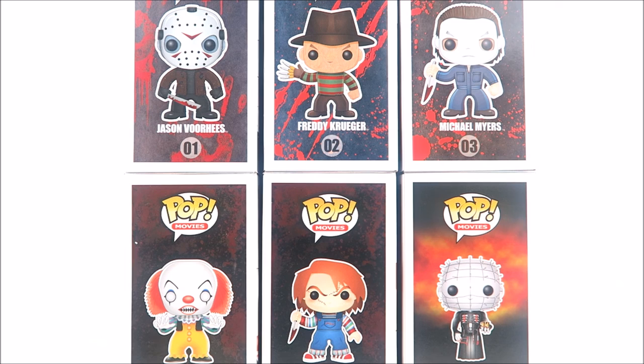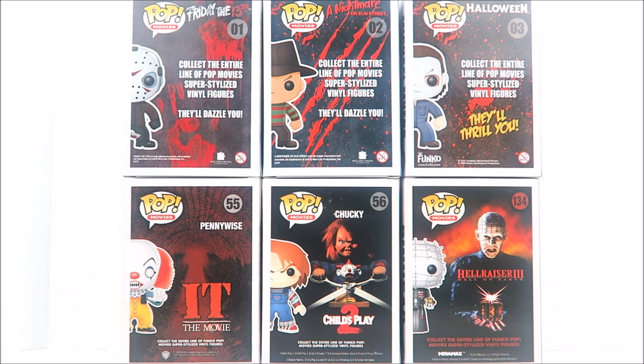So if you wanted to keep all of these figures mint in box, it's a pretty cool way to display them with the full concept artwork showing like this. Now up top, you can see from Jason to Michael Myers, you just got your collect the entire line of Pop Movie super stylized vinyl figures. They'll dazzle you or they'll thrill you.